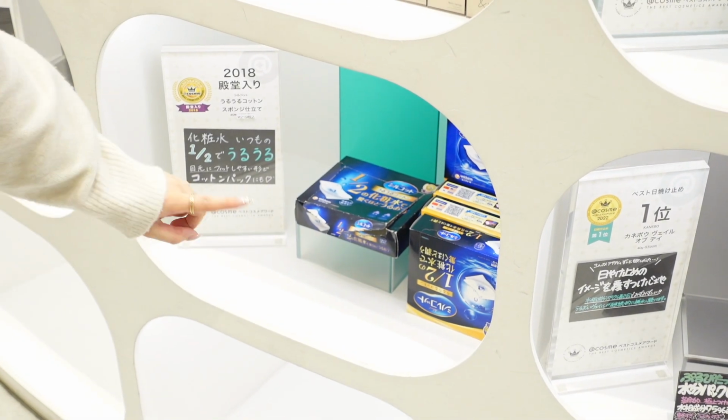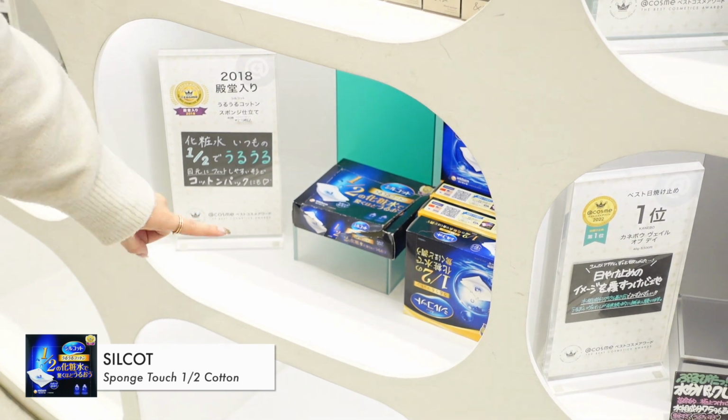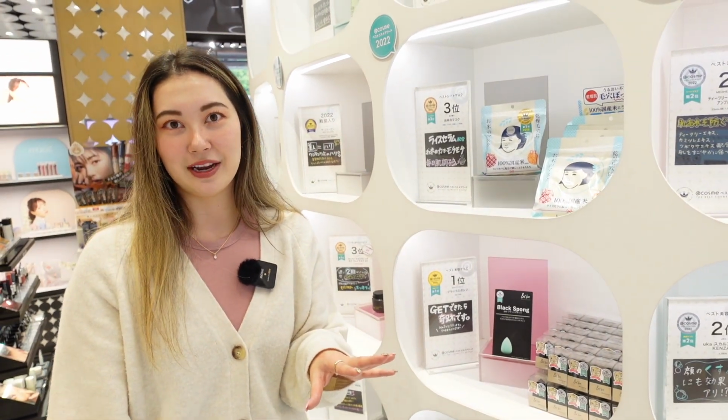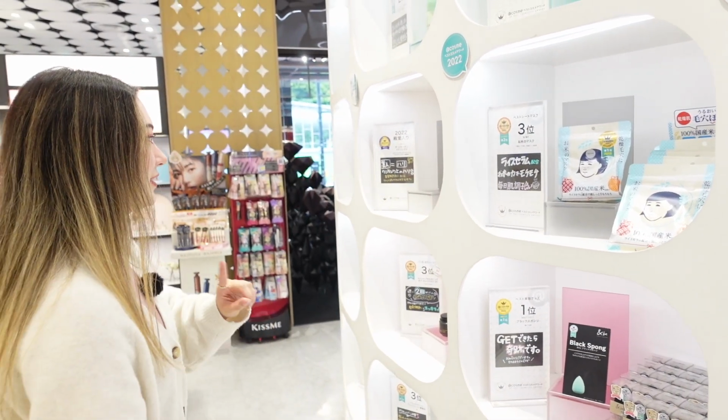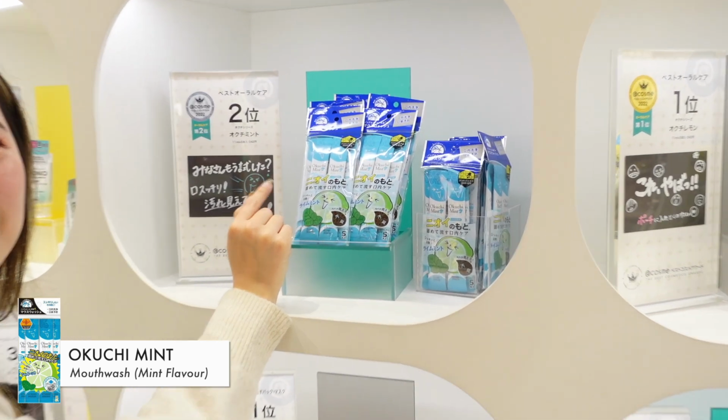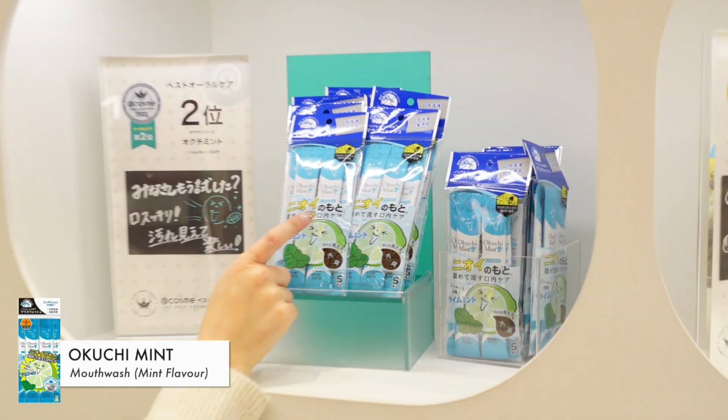And my favorite cotton. This, so good. It's literally like 300 yen in Japan, so it's so cheap. Perfect for DIY sheet masking. I'm so glad it's in the rankings because it 100% deserves it. I love these mouthwashes. They're so cute. They're individually wrapped mouthwashes. I feel like only in Japan would you find that.